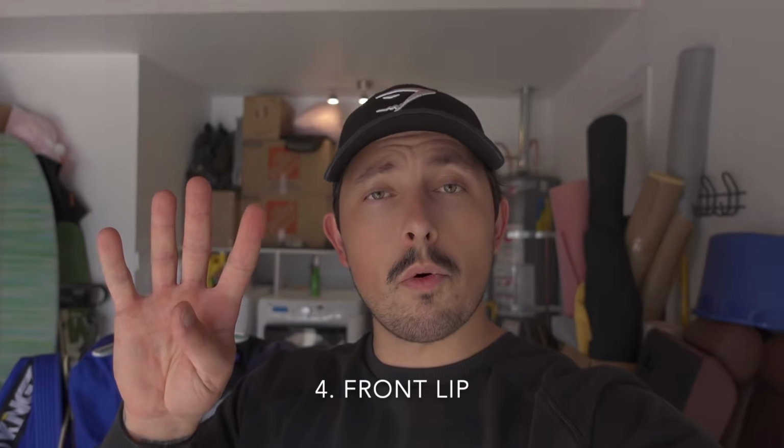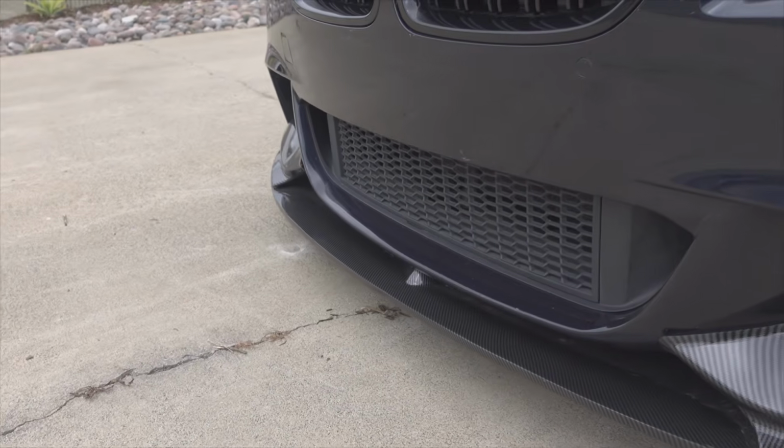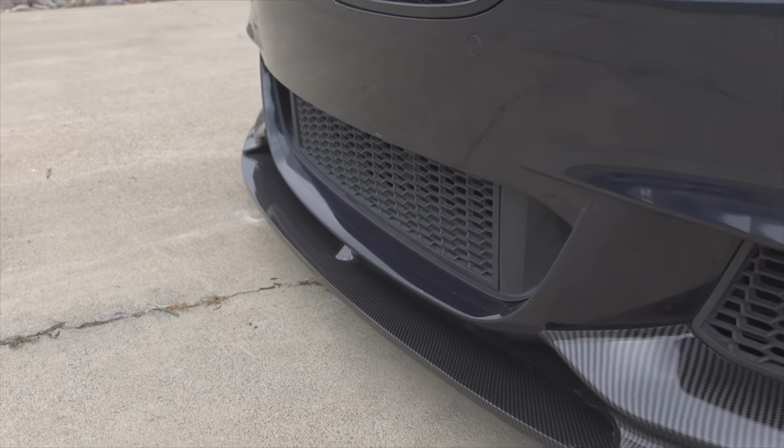Alright, moving on to number 4. That would be the front lip that I have installed on the M Sport front bumper. So that front lip I actually picked up from eBay for, I want to say maybe less than 150 bucks, maybe even less than 100 bucks, but I don't remember off the top of my head.